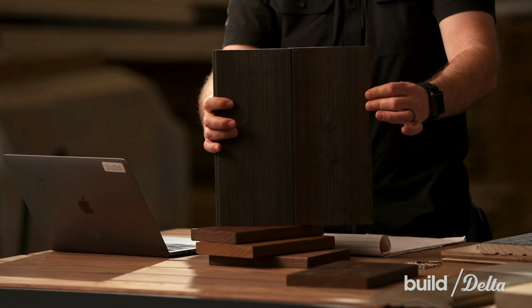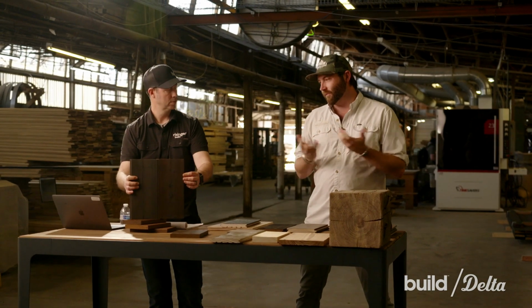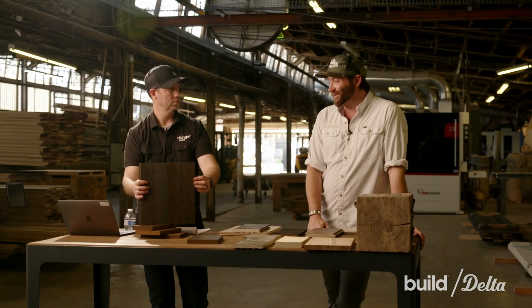Options: Rubio Monocoat, Penofin, Sikkens. There are several options. I would recommend, if you're doing it yourself, do some test burning and also some test staining.